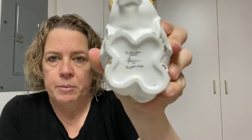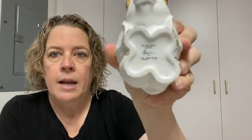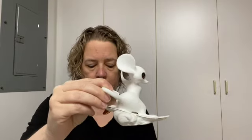I don't know if I'll be able to focus close enough on that, but it's fine bone china. George Good by Freeman was the artist or designer. So, super cute little figurines. Now this is the one I saw first, this mouse on a surfboard.